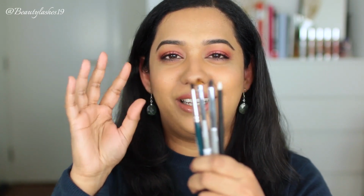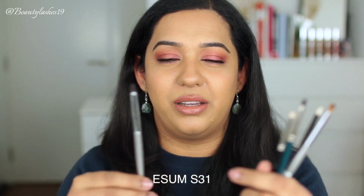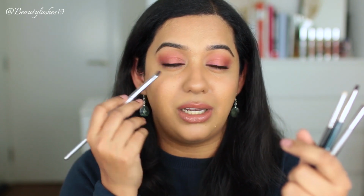And then lastly, for my favorite kind of brushes, these are the really small, tiny brushes. Actually, I have one more to add to it right here. So the first one I want to talk about is the ESUM S31. Beautiful shape and beautiful size to go along the lower lash line. I can also blend out the eyeshadows here and also apply it for a really intense color payoff. Beautiful brush, it's what I've used today as well.